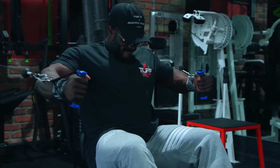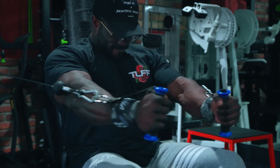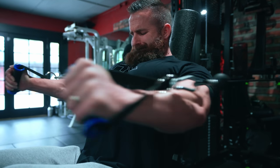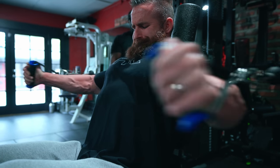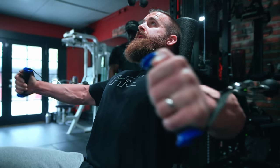From there, we go into essentially a low decline fly. So again, it's that cable fly against the roller. Again, I look at that as a big output movement, so we go basically as heavy as we can. And really few exercises get more overall pec major recruitment than that, because everything is in line with those pec fibers. Especially all your lower pec fibers, especially all the stuff that attaches to the sternum, really between those two exercises, that's pretty much all of your chest top to bottom.